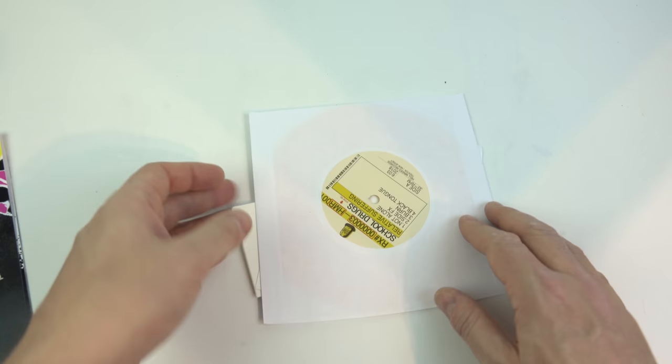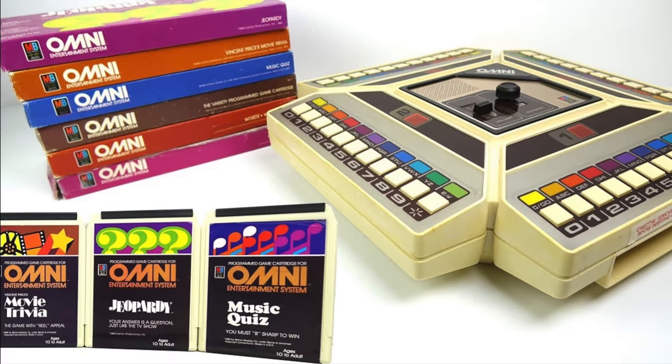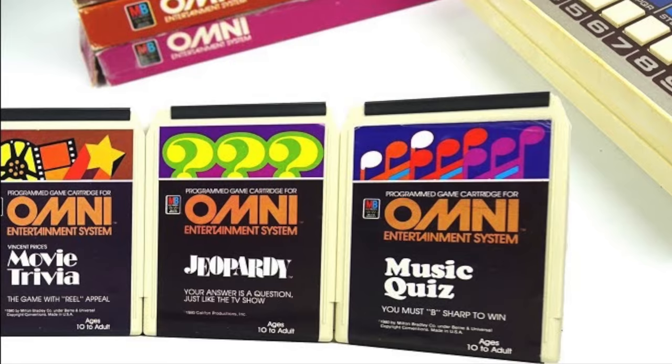Now, mine also has a handwritten thank you note in it, which is very nice of them. The reason for this is, well, you may remember the video I did about the Omni entertainment system. In that video, I played a Jeopardy cartridge that had a few odd questions on it. Now, after watching that video, a member of the group asked if I'd send him a high quality recording of that tape, and he wanted to use that on a record, so I did.